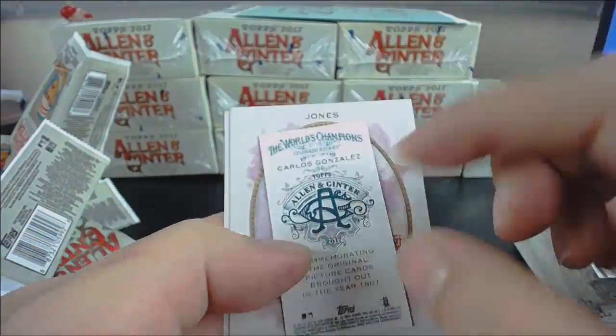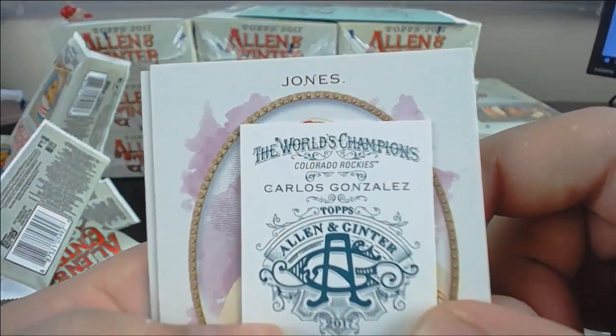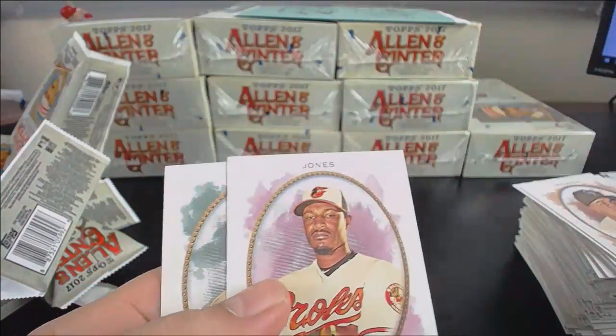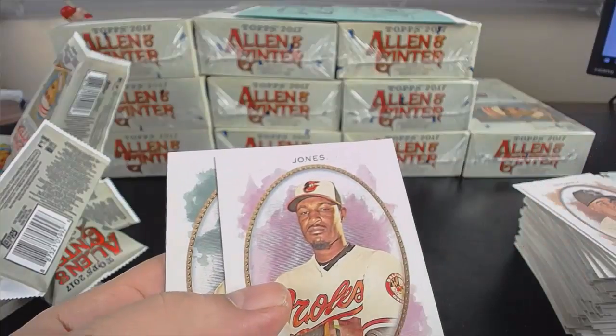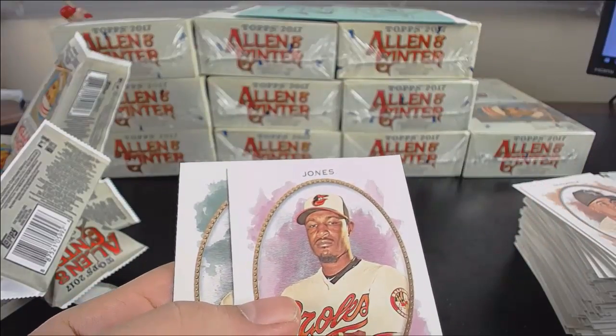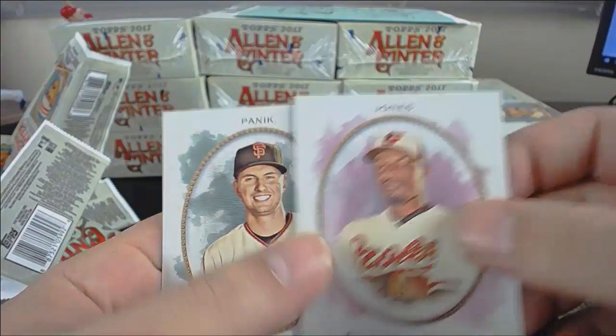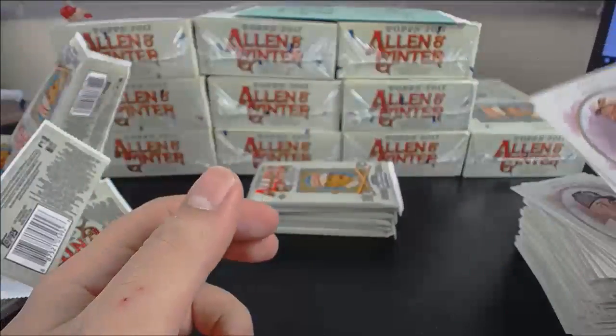Carlos Gonzalez, no number A&G back mini. Nice little rare mini there. We should see a few no number A&G and at least one or two red minis, red Brooklyn back A&Gs, which are hand numbered to 25. Seen as many as three in a case.